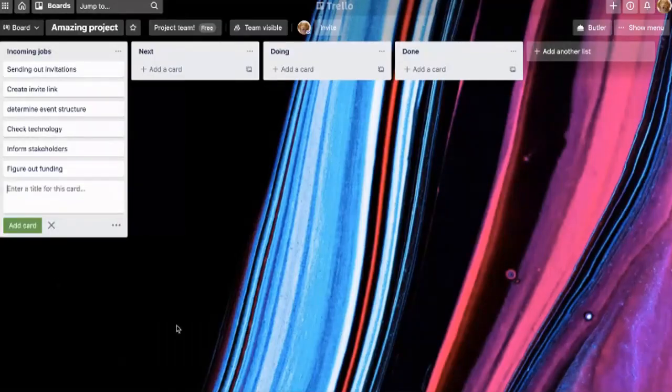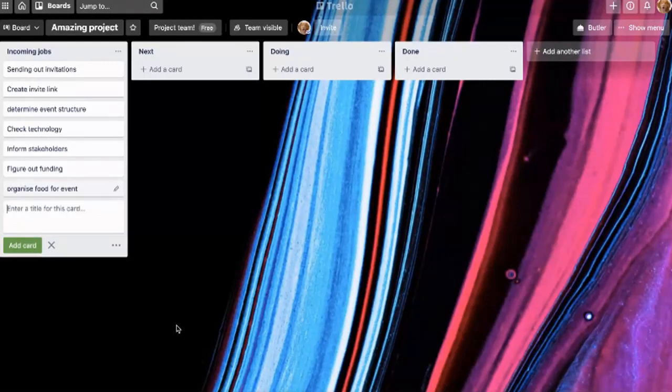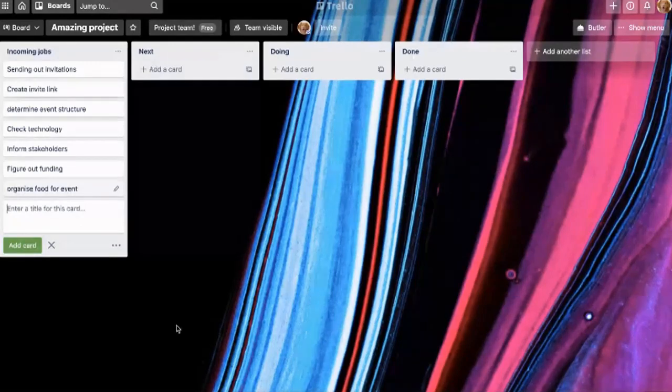What else do we need to do? We might also organize food for events. And I know I said this is an online event, but I'm not used to organizing these. So I just list out my normal tasks that I do, and I can deal with that later. So these are the incoming jobs that I've come up with, or maybe my boss has given me, and I'm just noting them down there to start with.